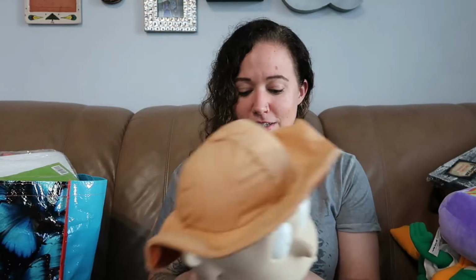And I'm pretty sure this is the last plush. He's a talking one too. I haven't tested him, so I don't know if he actually works, but he is a vintage Tommy Pickles from the Rugrats. He's in like his little safari adventure outfit, diaper and all. And he's from 1998 Viacom and made by Mattel.